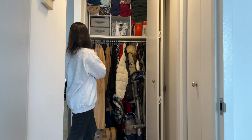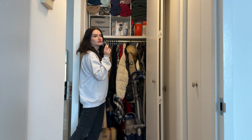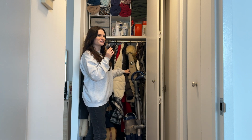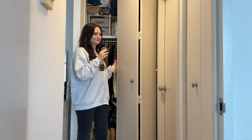Got my fur coats that I love, all my trenches. Half of these are Curtis's, by the way. Okay, like 30% of Curtis's. Okay, yeah, there's nothing in here I actually want to get rid of. I have a lot of coats, but I do wear them all and I love them all, so I'm not getting rid of anything in here.